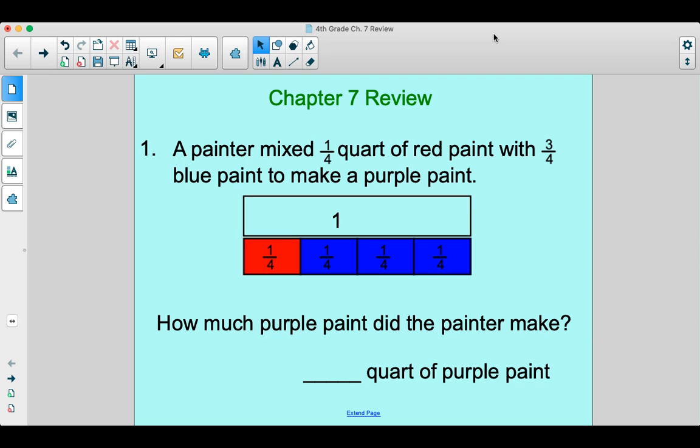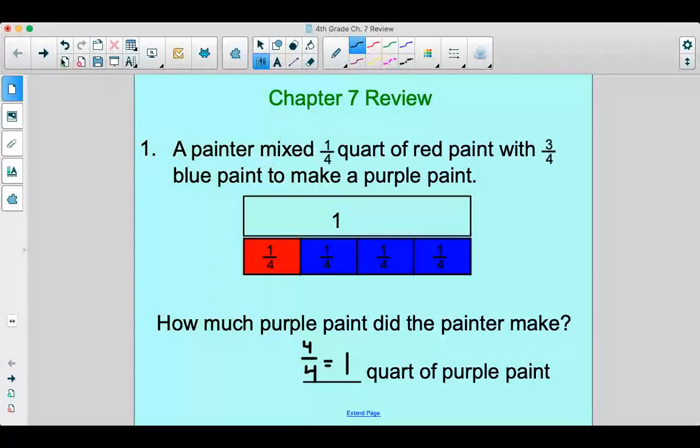For question number 1, a painter mixed 1/4 quart of red paint with 3/4 quart of blue paint to make a purple paint. You can see here how much red paint the painter put in, and this is how much blue paint he put in. So 1/4 and then, of course, 3/4. Now you can see on the top here, it's showing that it's equal to 1 whole. So we know it's equal to 1 whole quart because this was worth 1/4 of a quart, right? So when the question asks how much purple paint did the painter make, the answer is 4/4, otherwise known as 1 whole. So he mixed 1 whole quart of purple paint.